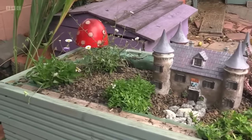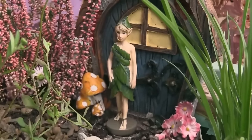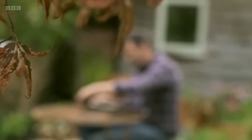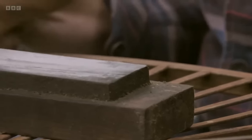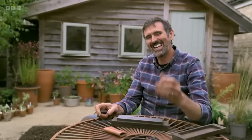It's been a great day in a great, great garden. Becky's happy and we've made this gorgeous fairy garden. A fairy garden. Ta-da! I'm sure next spring that is going to provide a riot of colour and no doubt an awful lot of joy.